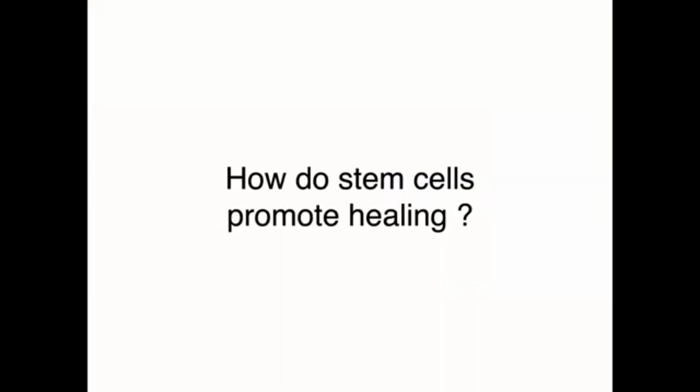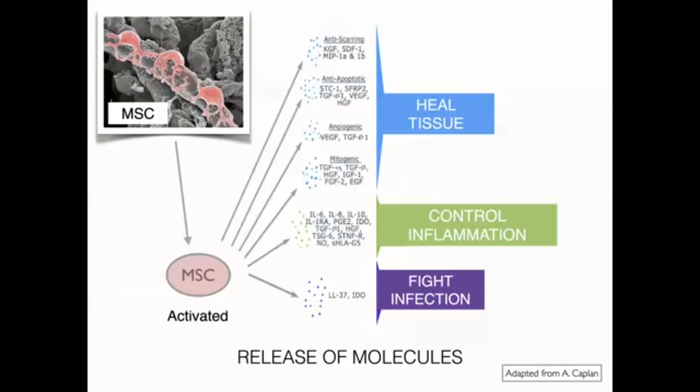So how do these stem cells promote the healing process? These MSCs, sometimes we call them mobile drugstores, and that's because they contain a multitude of molecules that are involved in healing tissue, controlling inflammation, and fighting infection. For tendon injuries, these cells help repair the tendon tears. They help increase the tensile strength of the tendon, help decrease inflammation, and help with pain.